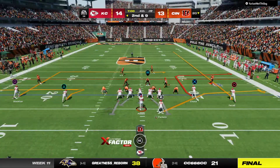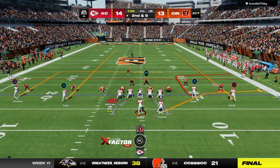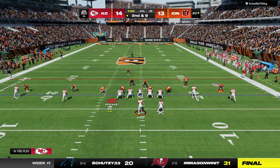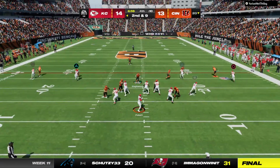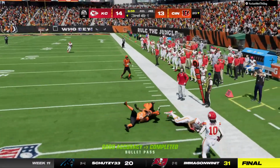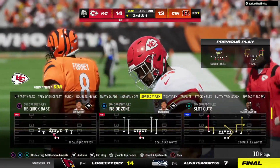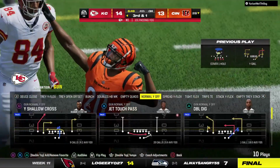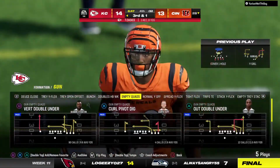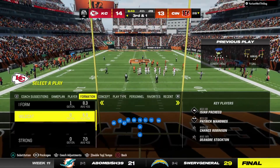From the 20, here's 2nd and 9. Pickett, he'll look to throw it. And he's got his man on the out route. Let's not quibble about the gain there on 2nd down. That was a positive play because that was a take-what-you-can-get situation. Got out to the tight end. Now it gives them a much better opportunity to convert on 3rd down.